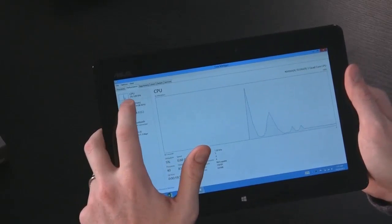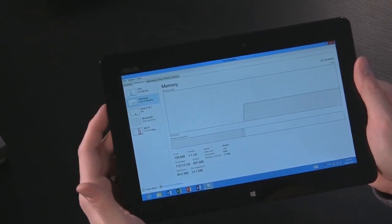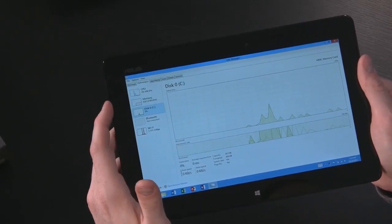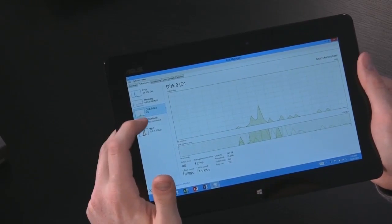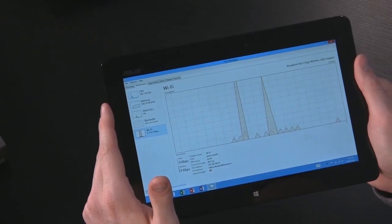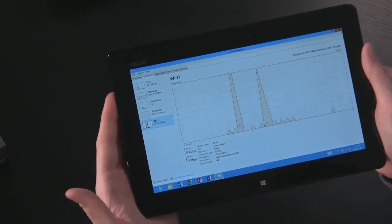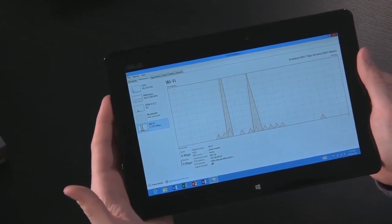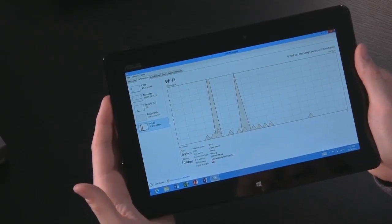There's our memory. You can see it's got 2 gigs of memory. We're using less than a gig. Here's your disk I/O. We have the 32 gig model. It will be offered in a 64 gig model. We don't have any Bluetooth connection, and you can see our spikes in Wi-Fi usage. And we are connected apparently 802.11g, which is probably the top speed of this router that we're actually using in here.